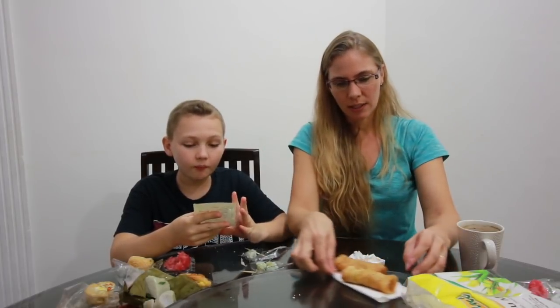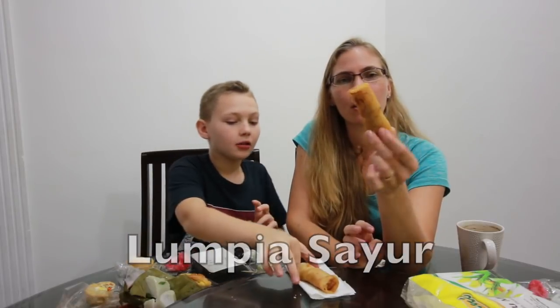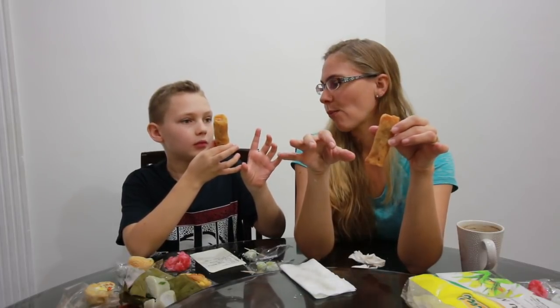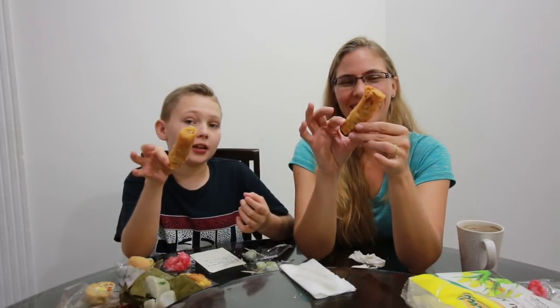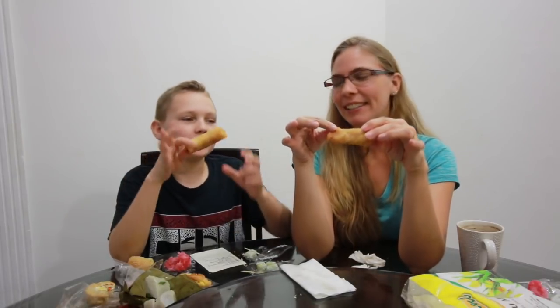Last one, guys. Number 10. Lumpia Sayur. Lumpia. So this is like a rolled out, kind of thin tortilla. And then inside are vegetables, and then they deep fry it. We've actually had these before. We've made them before. If I can find that video, then... No, not on this channel. I just mean at home we've made them. You want to try them? Yeah.